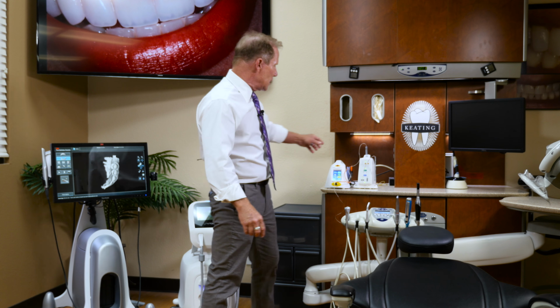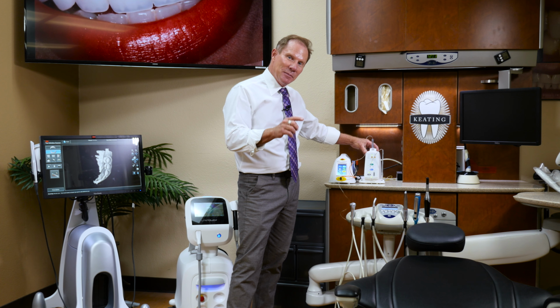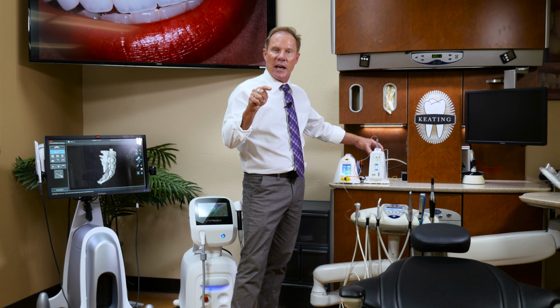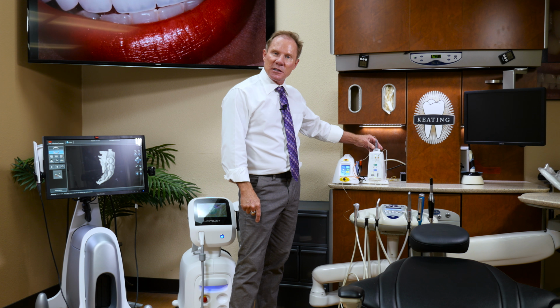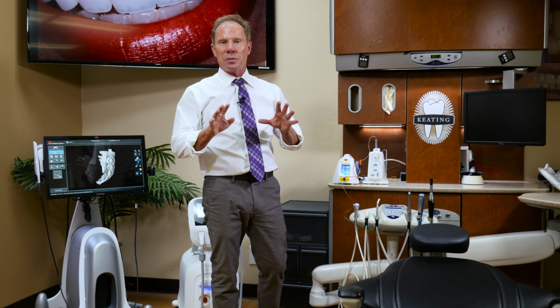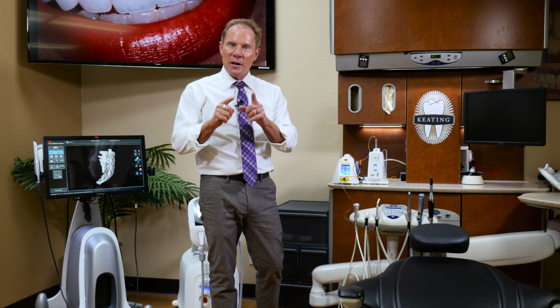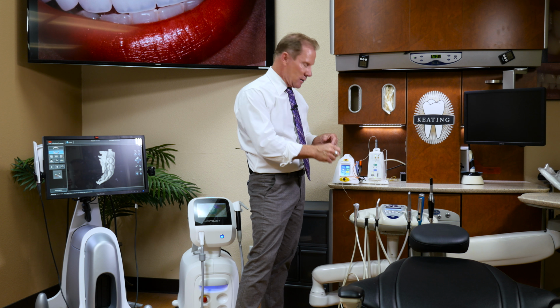The first one used to be called the wand, then it was renamed the STA, standing for single tooth anesthetic, and now it's called the wand again. It's a computer-controlled anesthetic delivery device where you can deliver anesthetic very precisely and completely painlessly. We can do even our crown and bridge only numbing the tooth that we're preparing or treating.